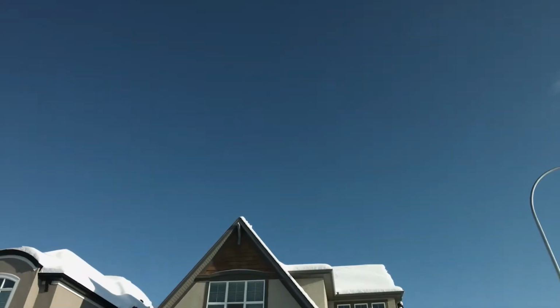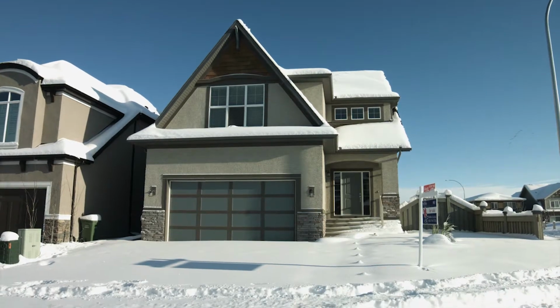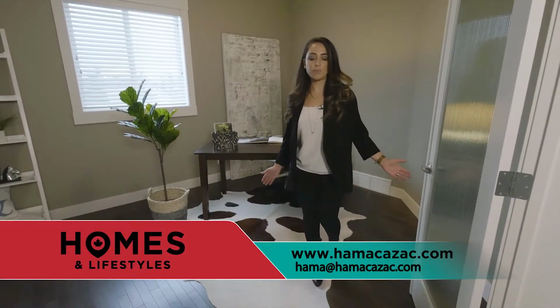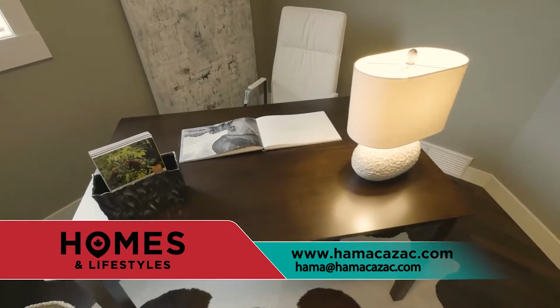Welcome, come on in. Hi, my name is Hama Kazak with Real Estate Professionals, and I'm here to show you this wonderful new home in Mahogany, 74 Masters Point Southeast, currently listed at $780,000. Upon entering this beautiful home, you've got this wonderful space that can be used as an office, a den, flex area, or formal dining room.